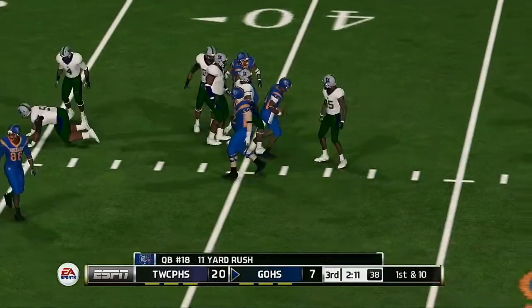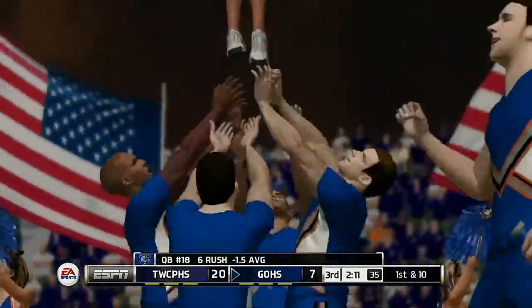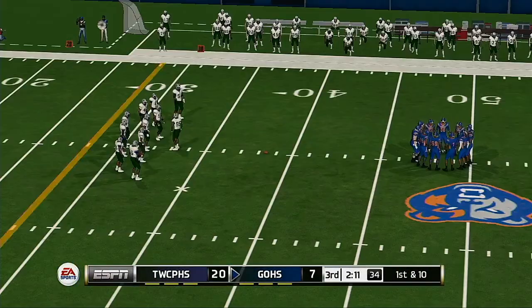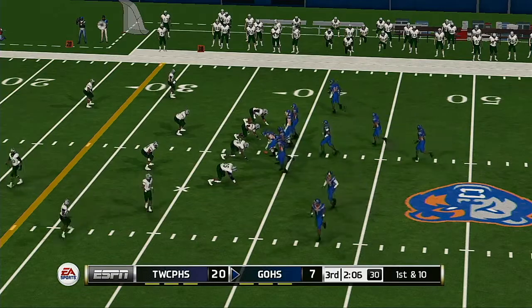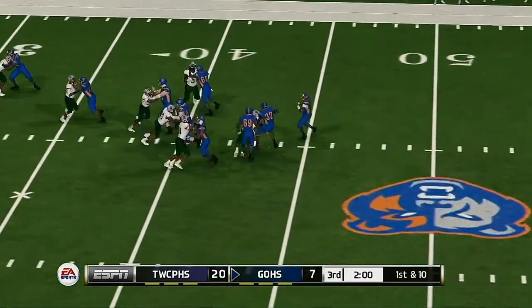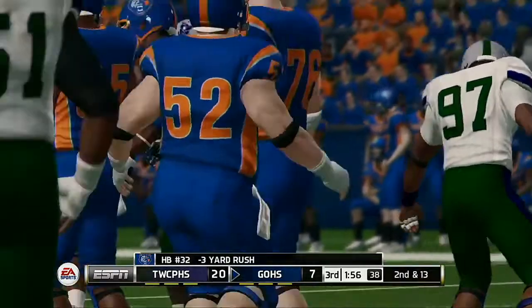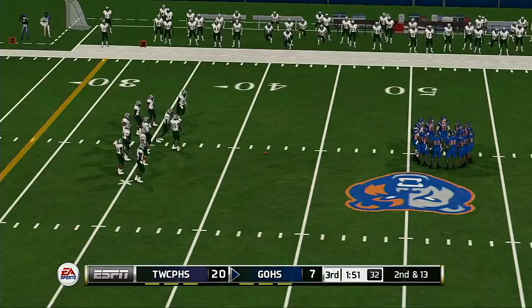Taken down around the 38-yard line. From the 38-yard line, first down. Where in the world was he going on that run? Well, that's a good question. I thought for a while he got his directions messed up. That brings up second and 13.